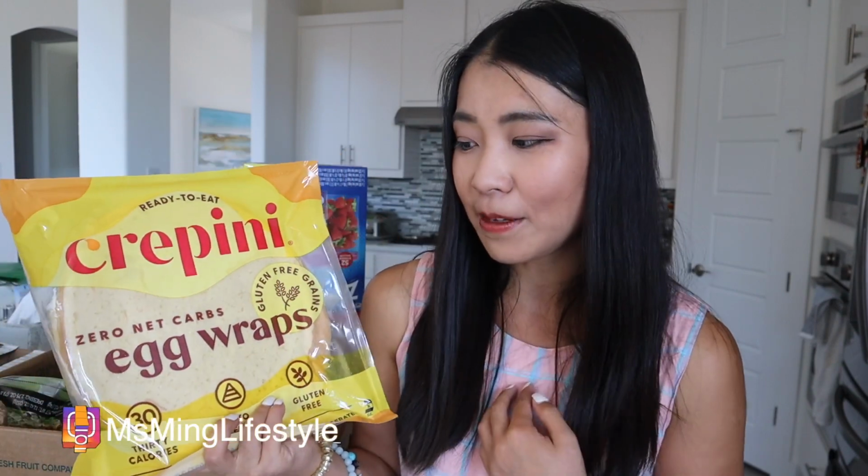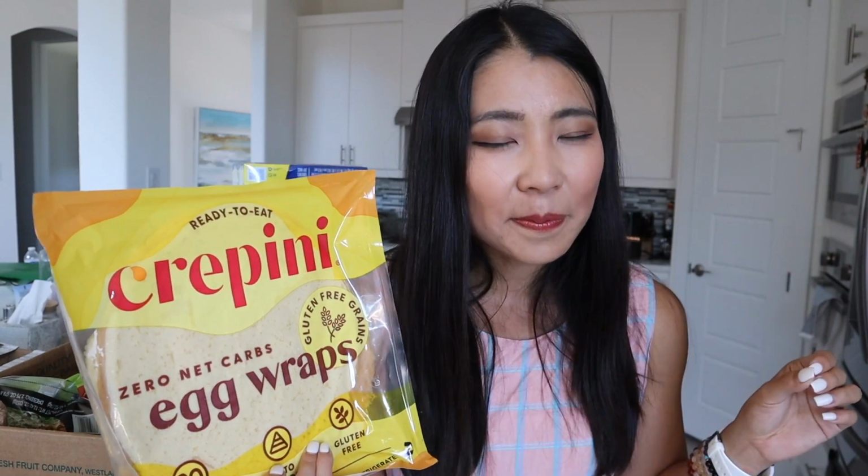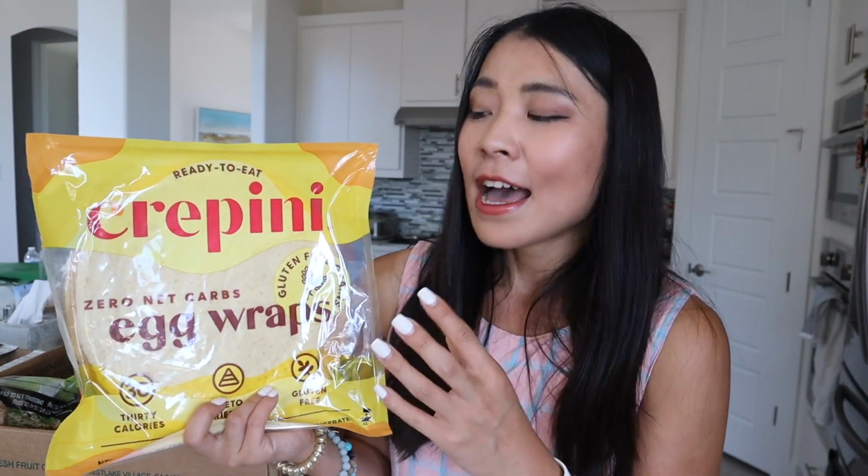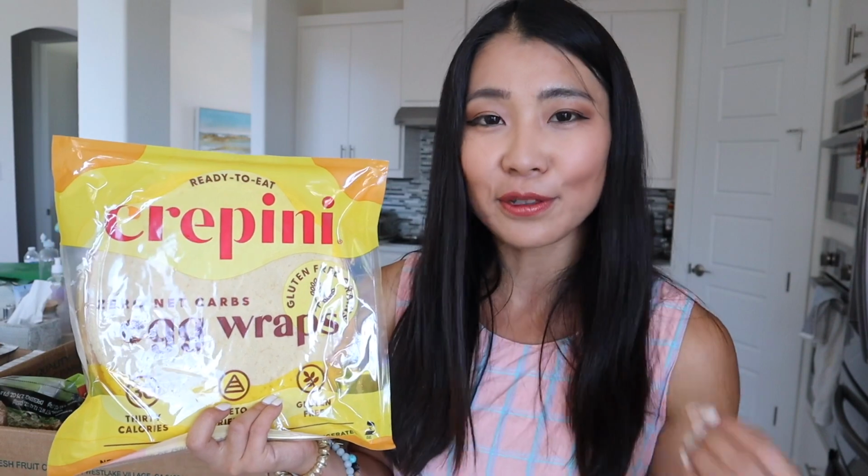I actually had this because our friend gifted me one bag, and I really like the texture because it's different from a normal tortilla. It's made of eggs, egg whites, and it's a little bit similar to an egg white omelet with a slight difference in texture because it does contain a little bit of starch, so it's a little more pulled together compared to the egg omelet. But overall, it's really good unless you're allergic to eggs, and it's super healthy.